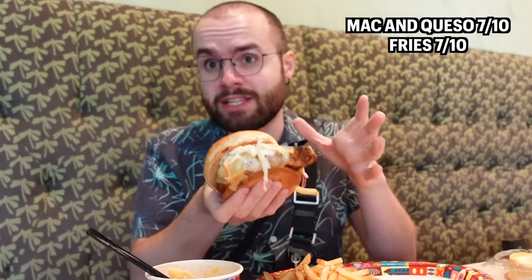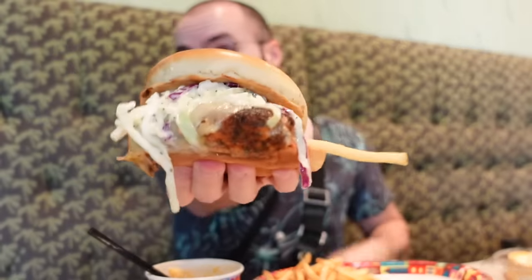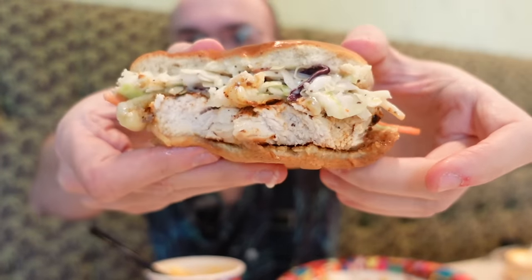They're good. Now it's time for the main star, the blackened chicken sandwich. Now, this piece of chicken feels extremely heavy, and it looks very well seasoned. Look at that. It has coleslaw, cheese. I am ready. Oh my God. Now that's fierce. That was the flavor that I was looking for this whole meal.